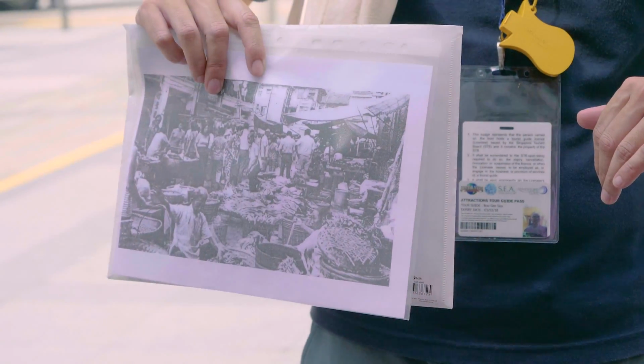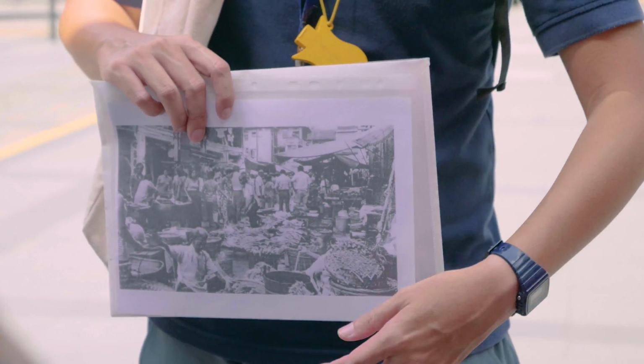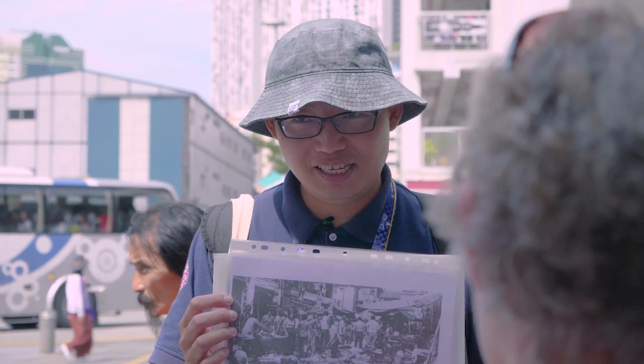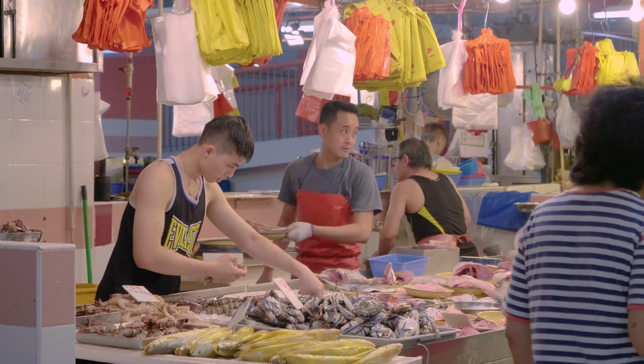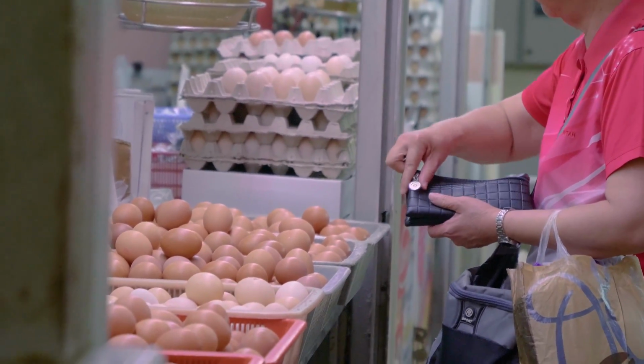These are old pictures of the market at Chinatown. They used to have the stores in the open area, really messy. They also sold things that are now prohibited in Singapore, like wildlife, which we are not allowed to sell now.